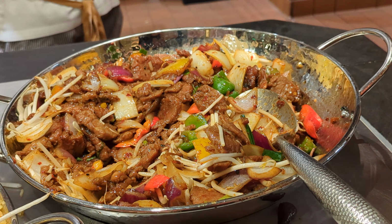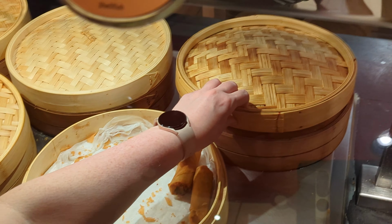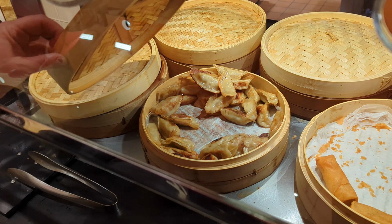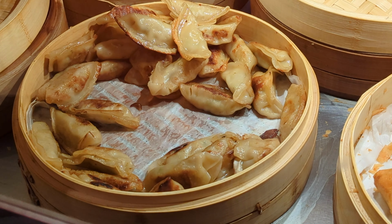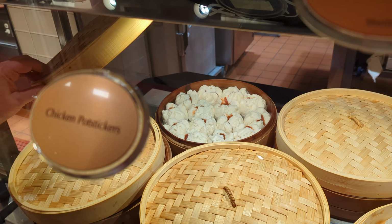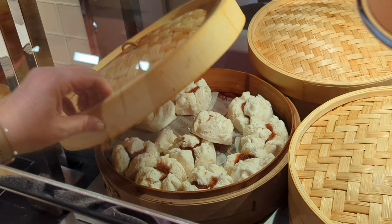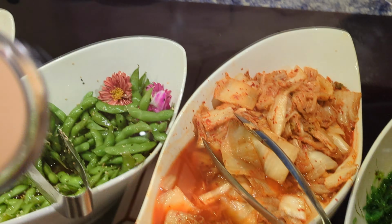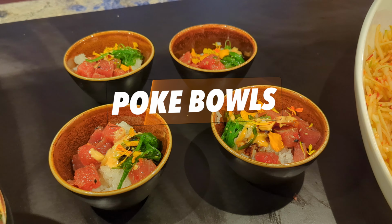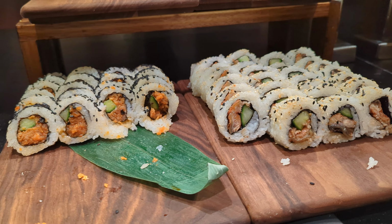The Asia station at Wynn is great and the quality is on par with the Bacchanal buffet at Caesars, just not quite as big in terms of selection. You can expect a good selection of dumplings, Korean kimchi and small but delicious poke bowls, as well as a rich selection of high quality sushi. The sushi, in my opinion, is what stands out at the Asia station.